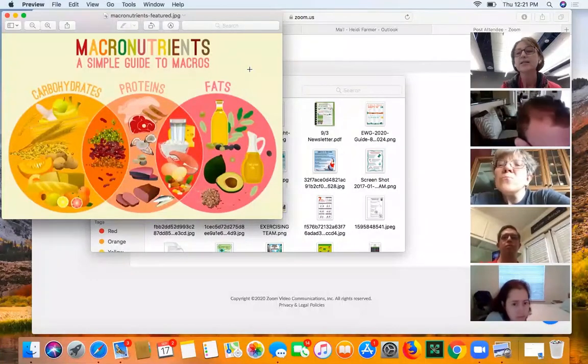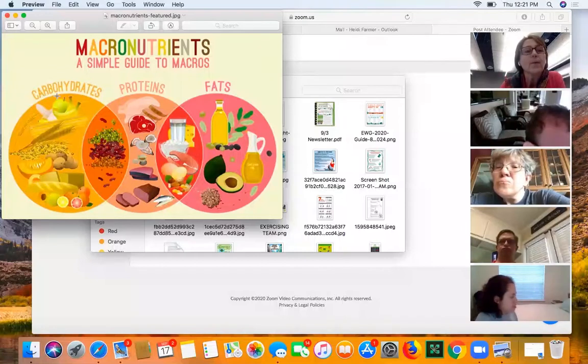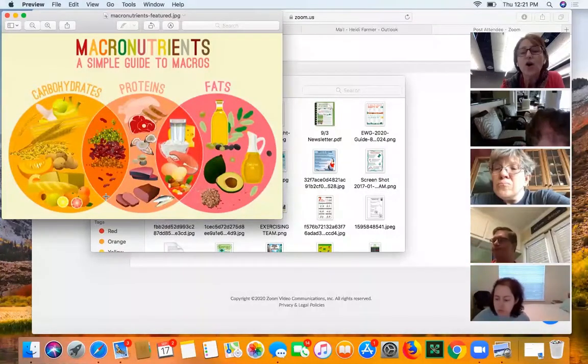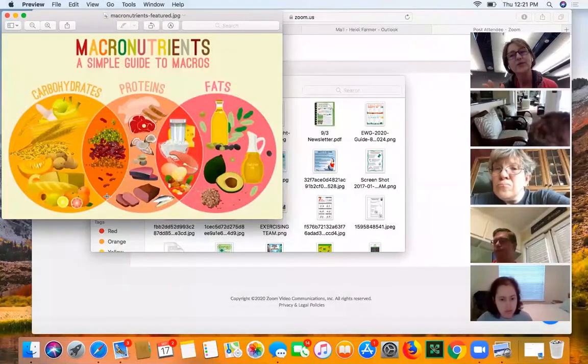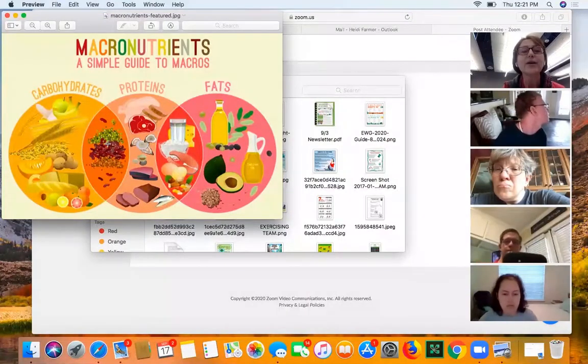Macronutrients. There are lots of macronutrients, but there are three main basic macronutrients: carbohydrates, proteins, and fat. I love this diagram because it shows us that there are some foods that are kind of in the middle, just like there are some foods that are red and yellow light foods. They're somewhere in the middle. Some foods are a carbohydrate and a protein, or a protein and a fat, right?